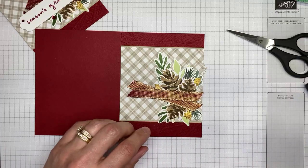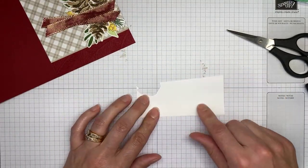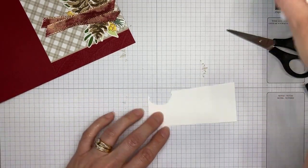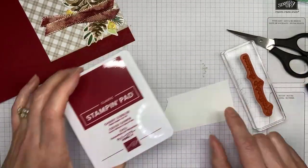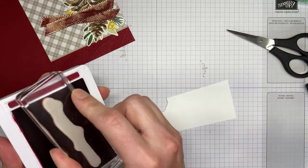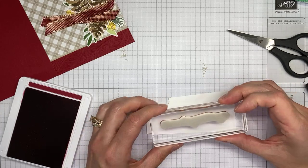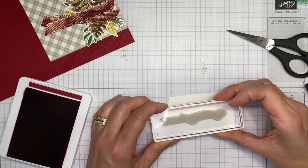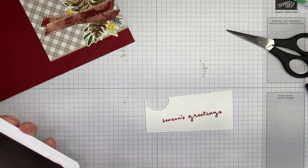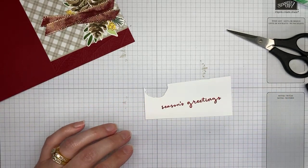So, all right. Last little piece on here that we need to do is the stamping of the sentiment. So I've got another scrap of basic white cardstock and my sentiment from the Christmas to Remember stamp set. I just used the Season's Greetings on this one because I wanted it to be a bigger sentiment. And again, just using Cherry Cobbler ink. We're hopefully going to stamp this on the paper and die cut it correctly so I don't end up with any goofs on it. Since we're die cutting it, it doesn't matter that I stamped it totally not at all straight. We're still good to go on that.